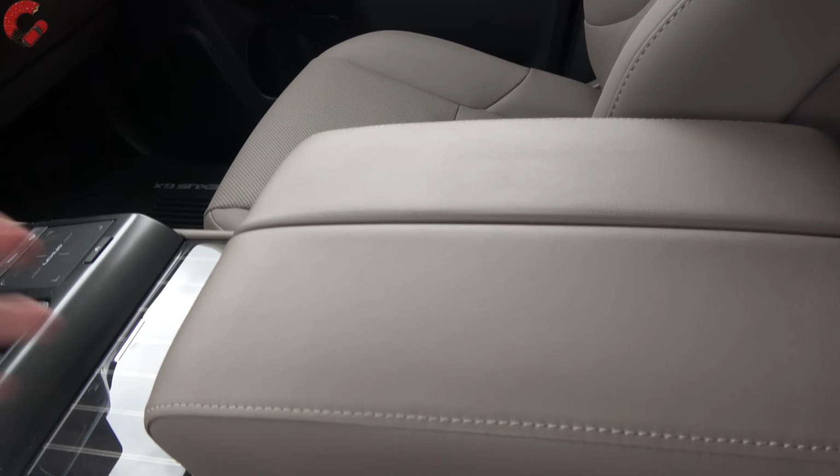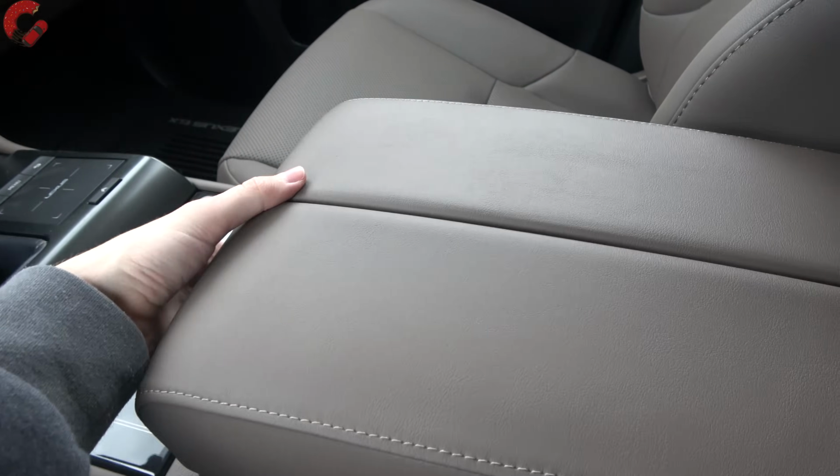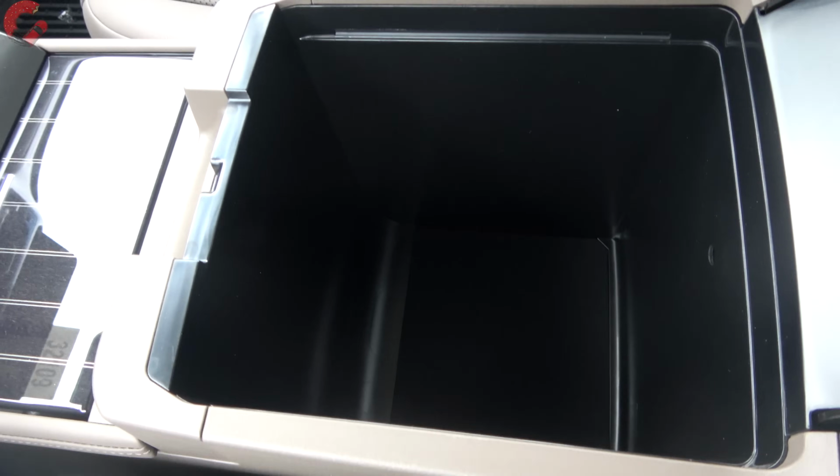So start out over here at our center console. By the way, both sides do adjust forward, so you can have a better place to rest your arm. And opening that up, we have a little storage area that we can toss off to the side, and then we have a very large storage bin with a felt lining down there at the bottom.